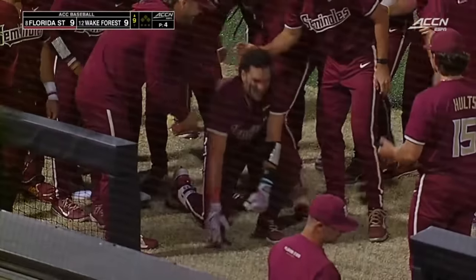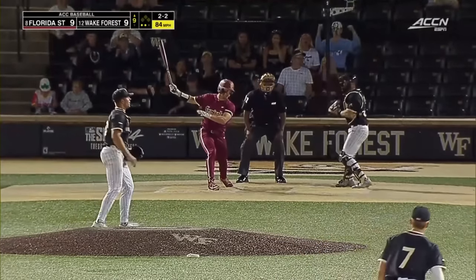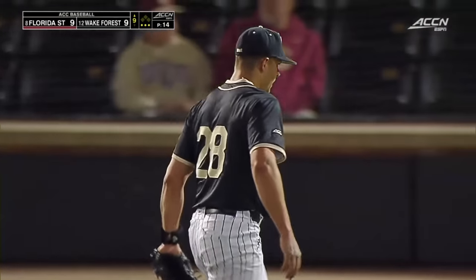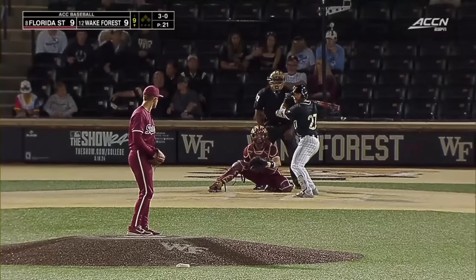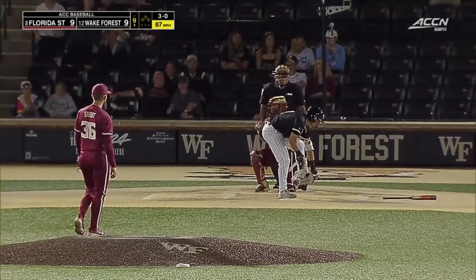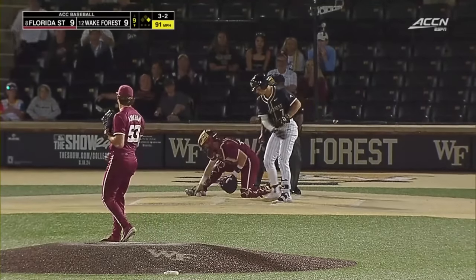First home run of the season for Cole Rowland. 2-2 pitch. Struck him out. But Cantu solo home run. Walked him on four pitches. Payoff pitch. Ball four.